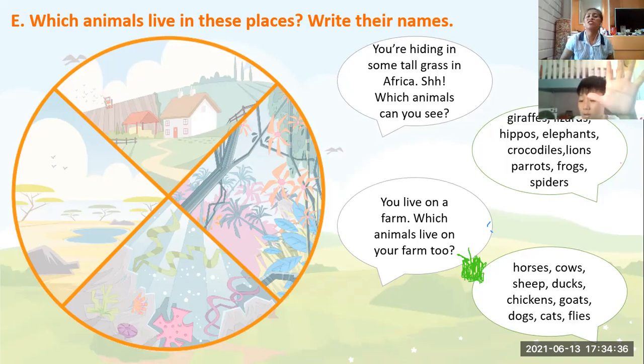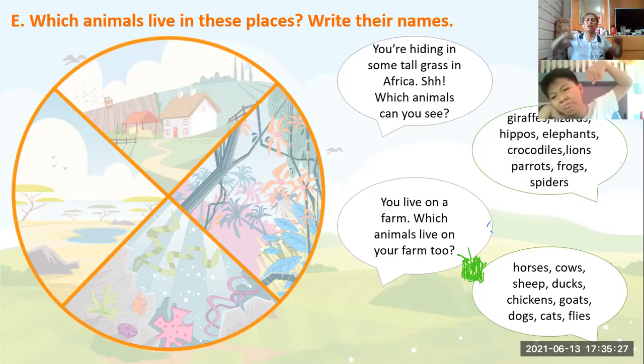How about the ones who live in the jungle, in the forest? Who live in the forest, Tom? The ones who live in the forest are the monkey, the lion, the tiger. They live in the forest. The snake. They're very scary because they live in the forest. Yes, of course.